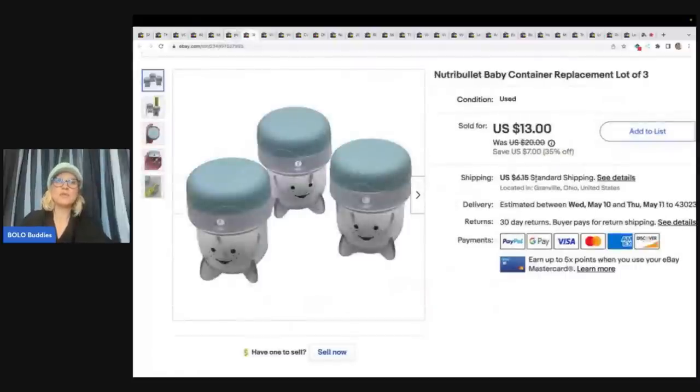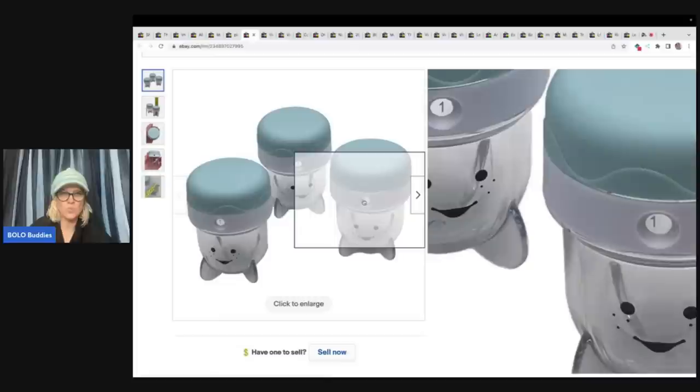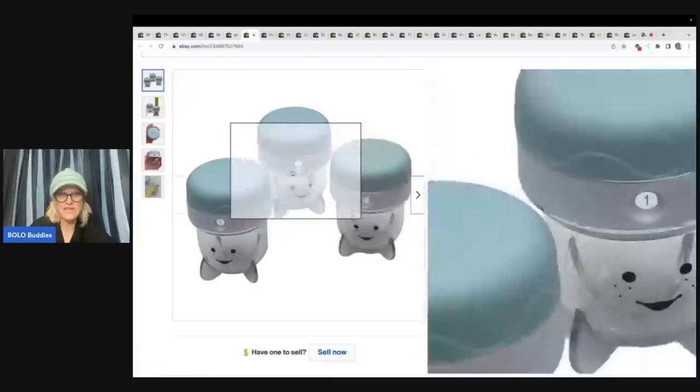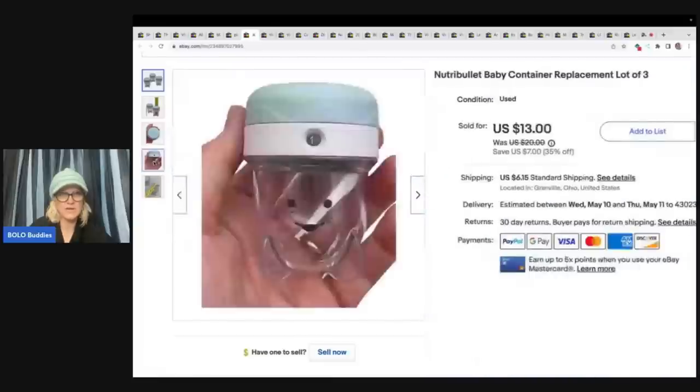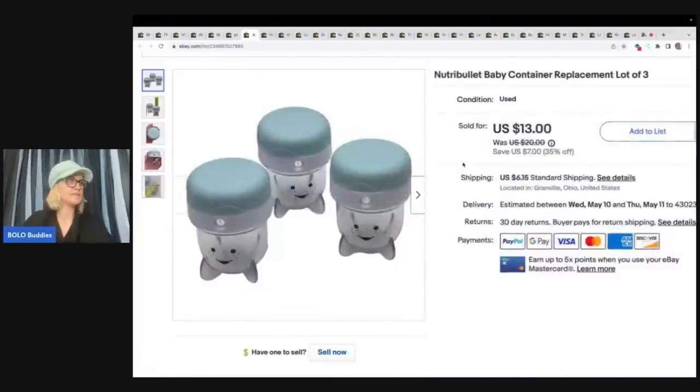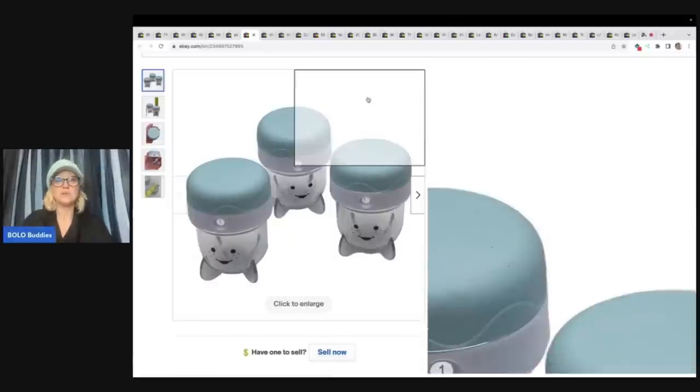These are NutriBullet baby containers. And one thing that I did not put that I just found out about, because I found another one of these and I was researching it. See how it says one right there? I think these, you can twist them, and you can put the number of days. It's got like a counter or something on it. So that's a good thing to put in the title if you ever find these. These I got at the bins. They are replacements, and I sold these for $13 plus shipping.